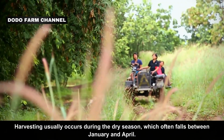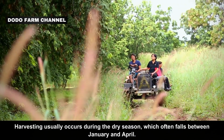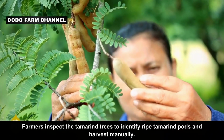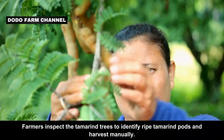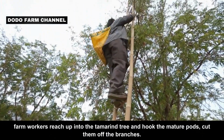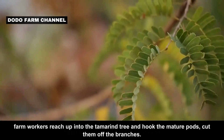Harvesting usually occurs during the dry season, which often falls between January and April. Farmers inspect the tamarind trees to identify ripe tamarind pods and harvest manually. Farm workers reach up into the tamarind tree, hook the mature pods, and cut them off the branches.